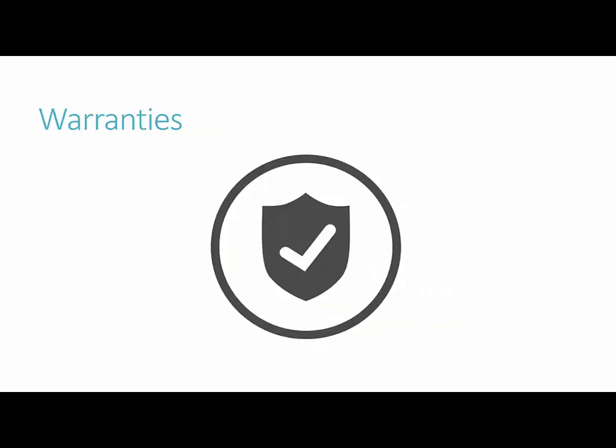All right, let's talk about warranties for just a minute. For laptops and tablets, it's a good idea to buy the warranty. For desktops, it's a little less straightforward. Laptops, it's a good idea to get the warranty because of how you use them. You're probably carrying it around a lot. It's more likely that it might get dropped.